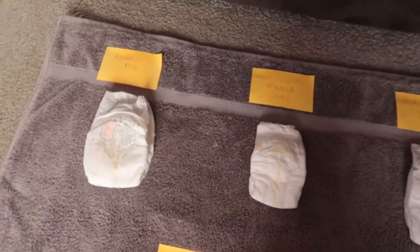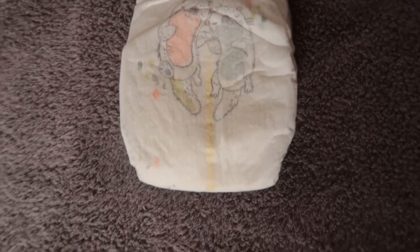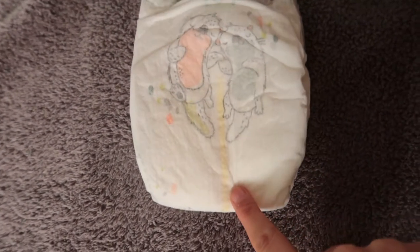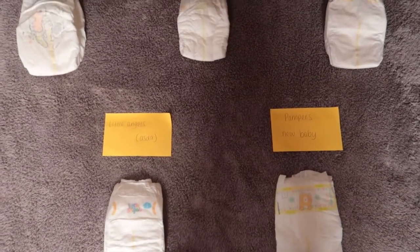The second thing that I noticed was they all have the wetness indicator on. So the yellow line that goes down here and it turns blue when they have had a wee or when the nappy's wet. So they've all got that on. I'd say that it's probably the clearest on the Fred and Flo, and the Asda one's really, really bright on the front of that one. So they've all got the wetness indicator on the front of them.